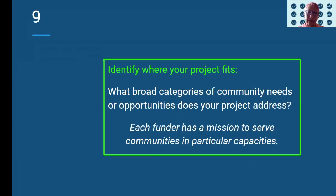So identify where your project fits. What broad categories of community needs or opportunities does your project address? Each funder has a mission to serve communities in particular capacities. So again, each funder is going to have a very specific focus, and that means that you need to identify whether your project fits within that focus.